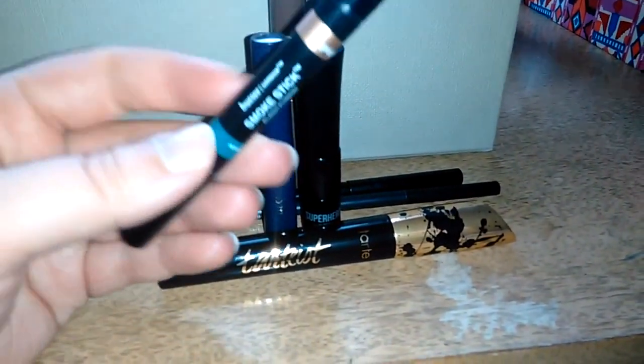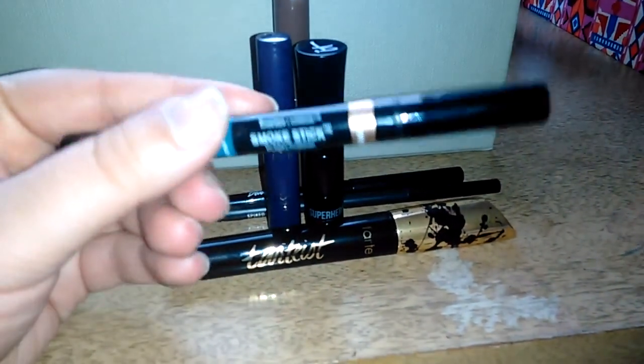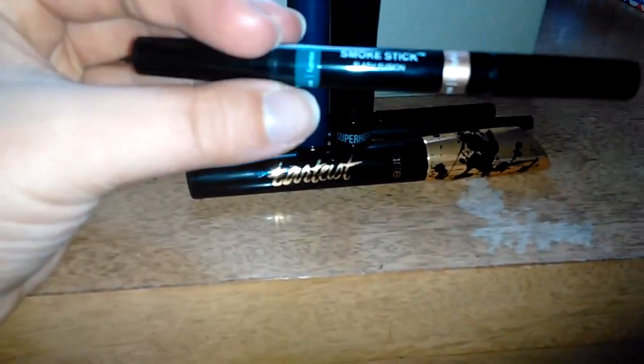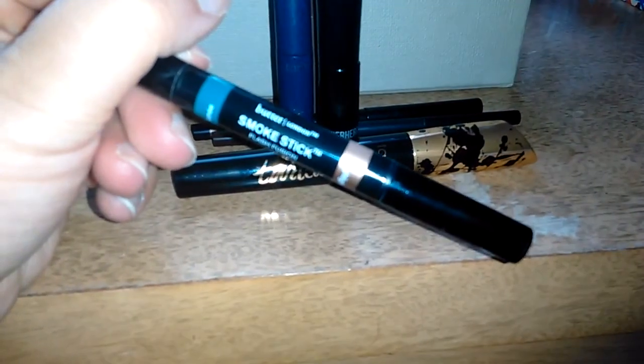I didn't get a chance to use this last week or the last 2 weeks, so I'm going to try and use this. This is the Butter London Smoke Stick Flash Fusion. One is the highlighter area, one is the smoky area. So I want to try and see if I can give that a try.